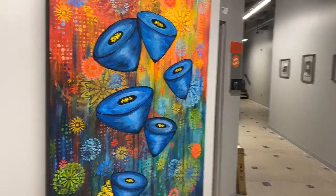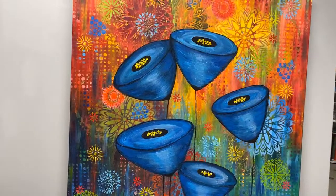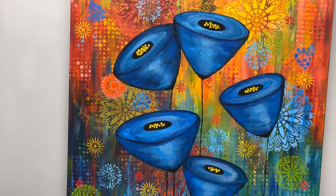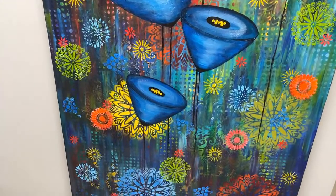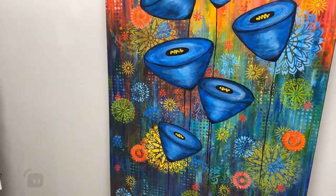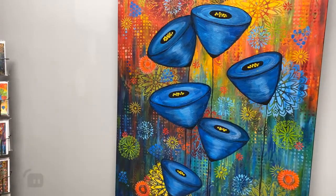You gotta love this. When you're looking at a Sue Penn design, whether it's on fabric or one of her paintings, this is classic Sue Penn right here. Bold colors, really tons of fabulous layerings going on. So this is a canvas painting, and it says 36 by 60.